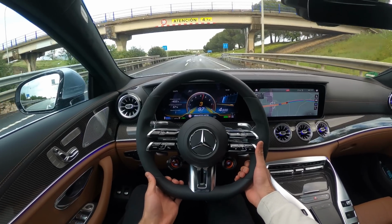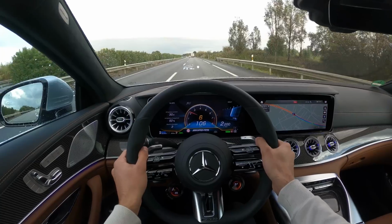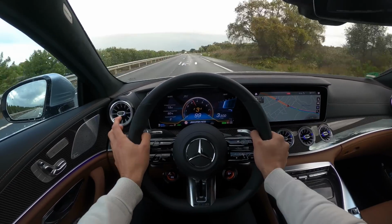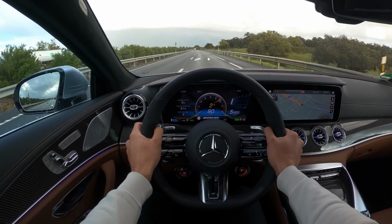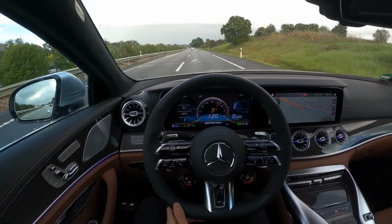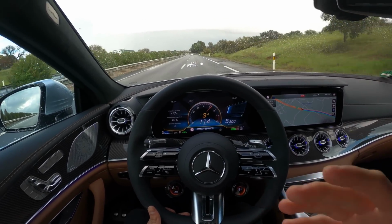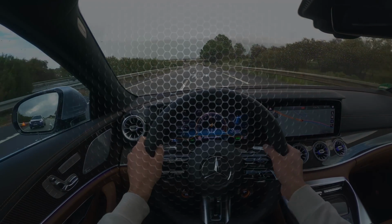You hear that? Oh, what a heavy boost! This feels way safer to drive. Okay, downshift. Oh. You hear that? That's what I'm talking about. Unfortunately, the cars are not as loud as they used to sound, like back in the days.